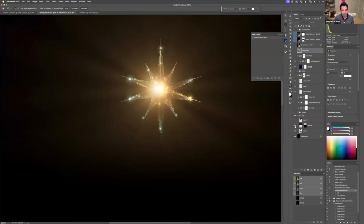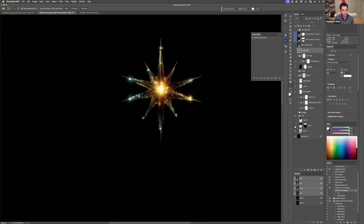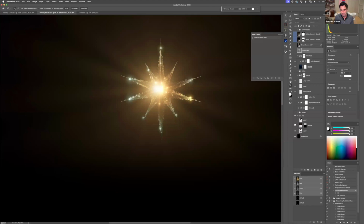I then added those streaks of light on top of it, just to give it that extra kind of magical brightness. And then I added a little bit of a lens flare. I found this on Adobe Stock also. It's a lens flare that I really liked, and it just gave it that extra sense of brightness and magic. So that's that. And then we get up to the singers.